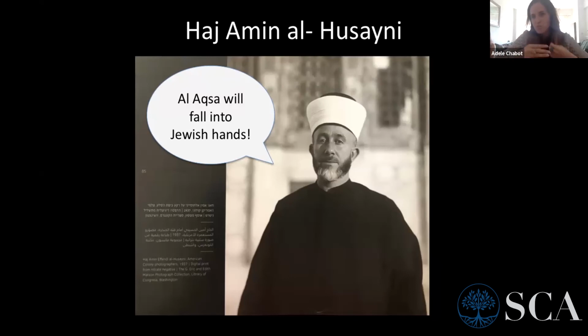Another thing, just reasons people would start riots. They have riots in the 1920s known as the Nabi Musa riots, where the Muslims came and started killing Jews. In 1929, they put a mechitza by the Kotel, and that created a whole reason for riot. 1936, more riots, and this constant tension.